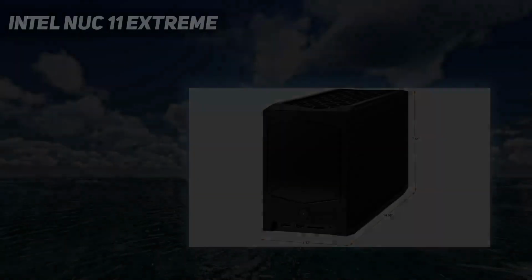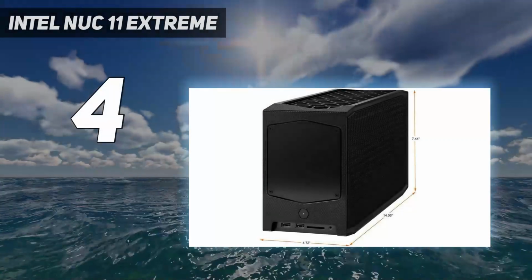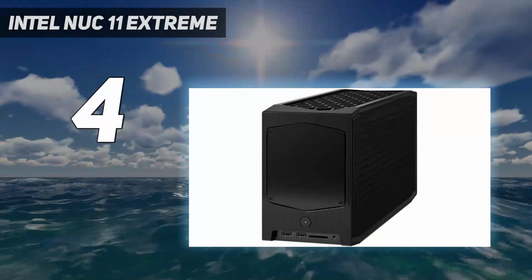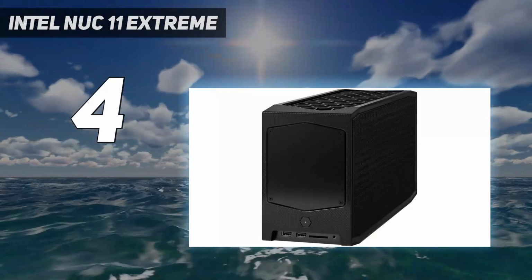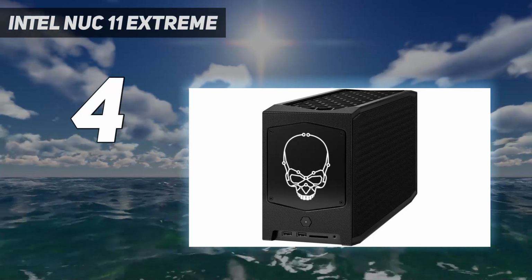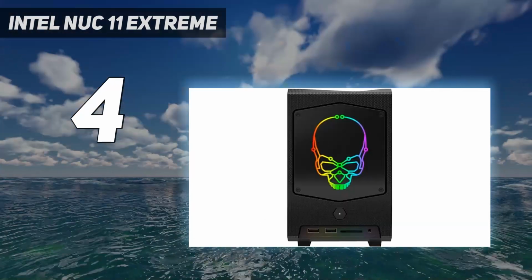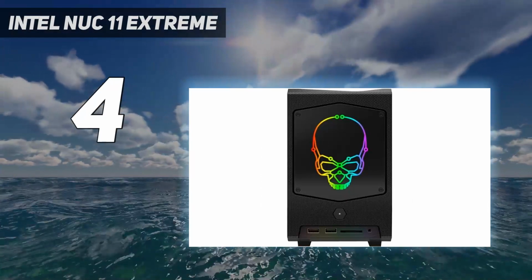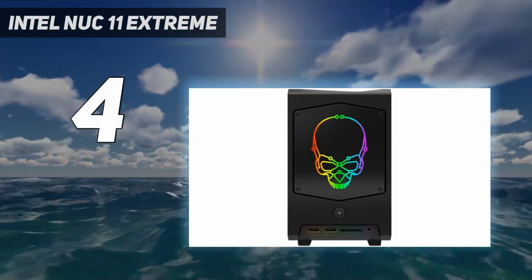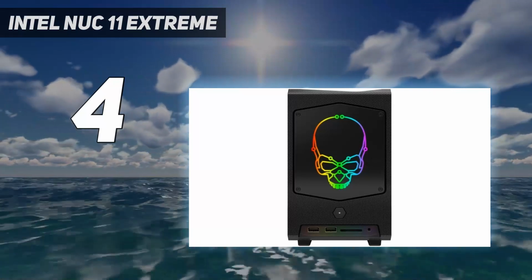Coming at number 4. Intel NUC 11 Extreme. For a long time, Intel's NUC has been synonymous with small and compact. But to accommodate the performance levels that Intel's NUC 11 Extreme, it sacrificed size in the pursuit of power. Despite the increased size, it's still technically a small form factor PC, and our benchmarking shows it's one that packs a punch when it comes to performance.